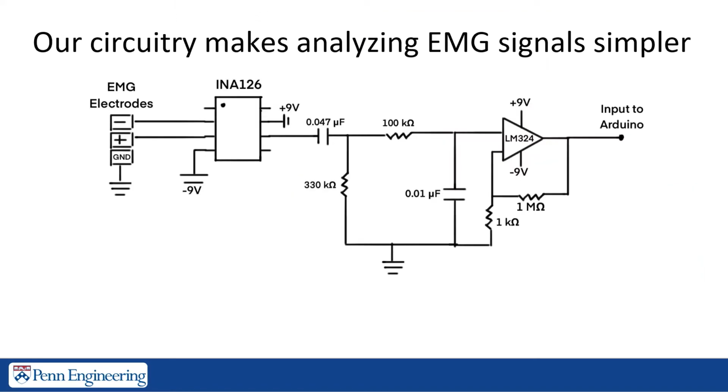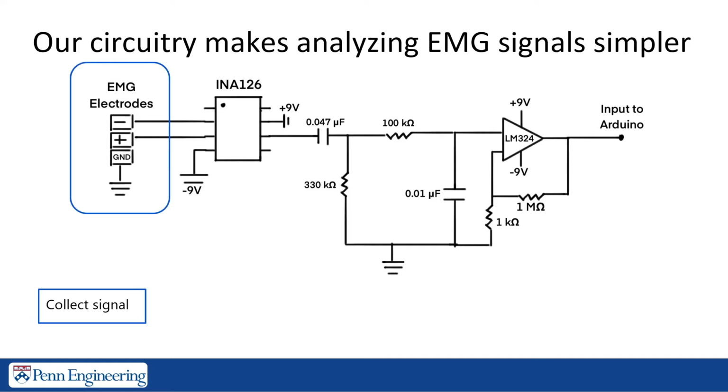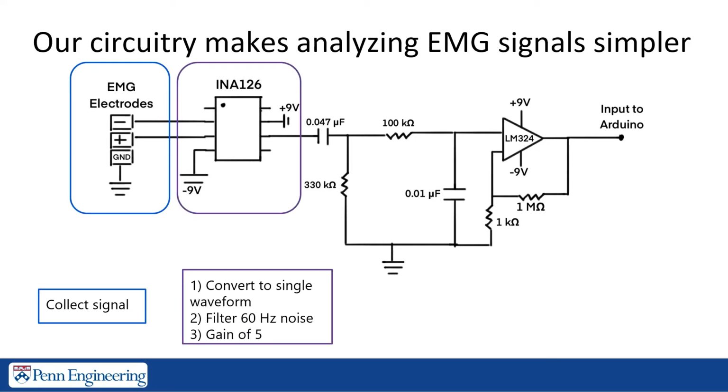This is the circuit we built to take in raw EMG signals and convert them into detectable and analyzable signals for the Arduino. I'll walk you through each step of the circuit. First, the EMG electrodes record raw signals from the patient's perianal and abdominal muscles. They are then passed through an INA-126 instrumentation amplifier, which turns the 3-channel EMG into one signal, filters out any potential 60 Hz noise, and adds a gain of 5 to the signal.